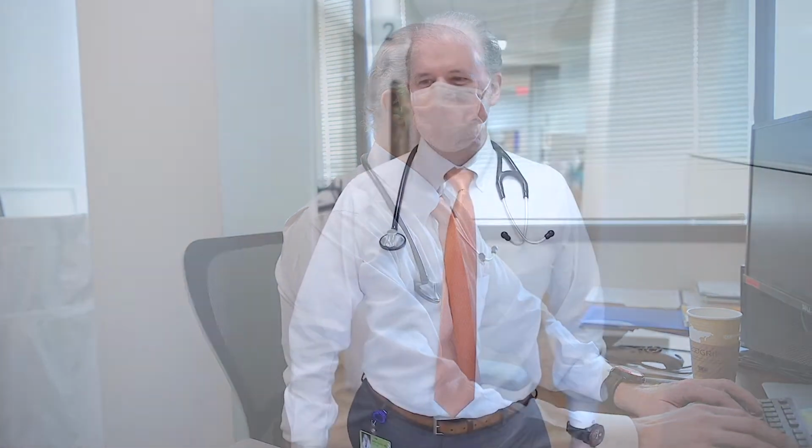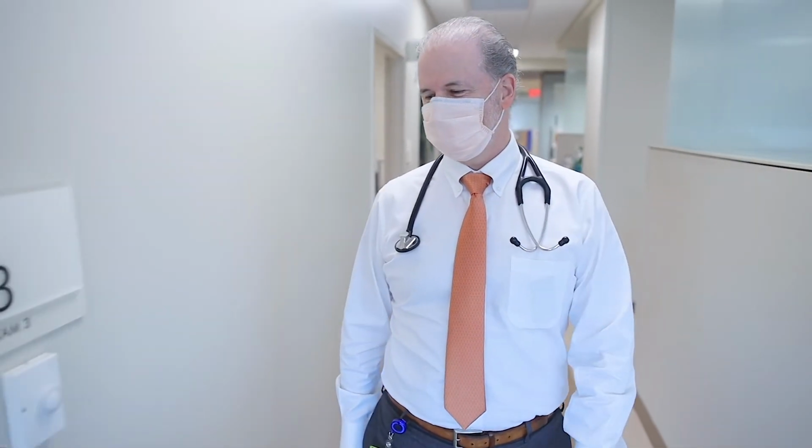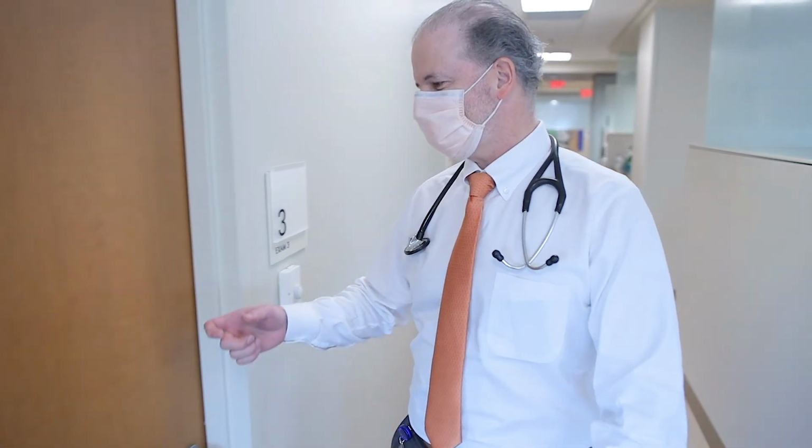And we combine that with state-of-the-art treatments that we now have available to treat these patients, from non-statin therapies, which are specifically for patients who can't tolerate statins, to advanced therapies that we give, injectables, infusions, and so on. So we have a comprehensive care center for our patients in order to prevent cardiovascular disease in the future.